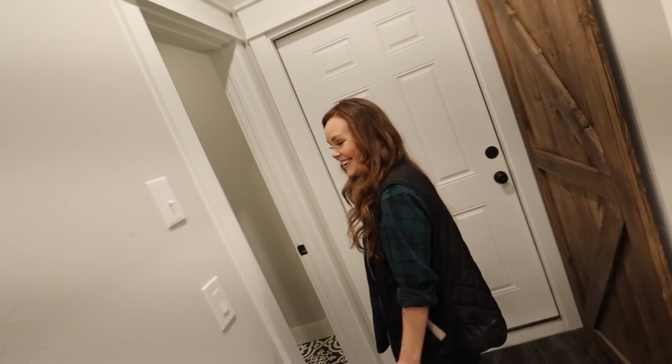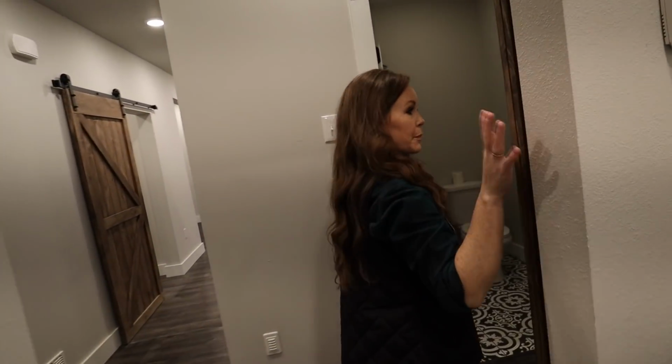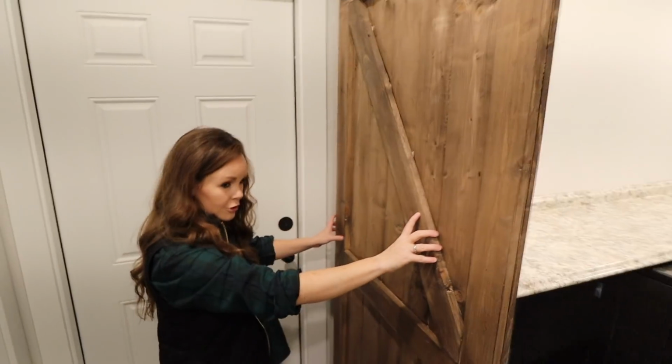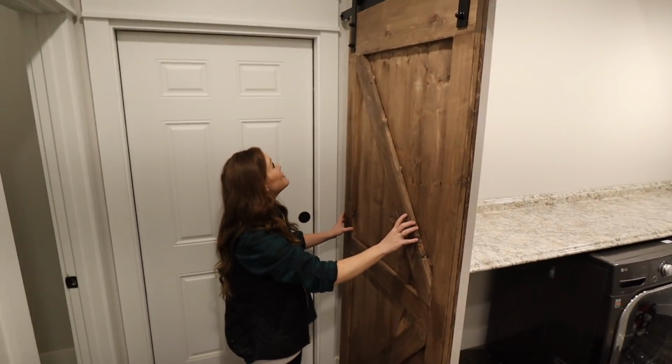Link here. Over here you can kind of see that we have a hanging area. So I can just pop all of my hanging clothes right in there. And then eventually this will probably have cabinetry and all of that good stuff for storage. But for right now, it's perfect. I also put on a little farmhouse slider door detail, which I just love because they're so much fun.